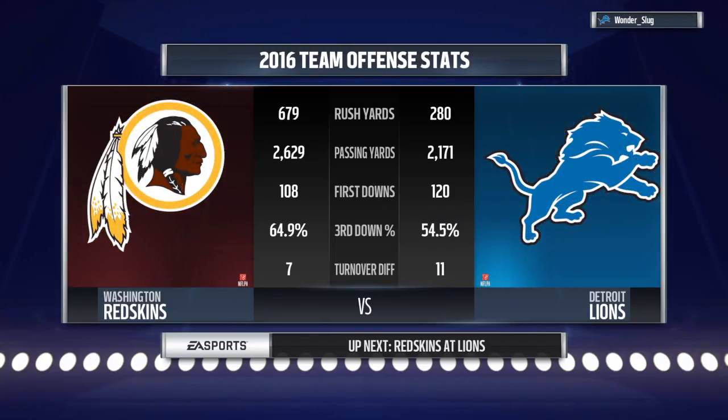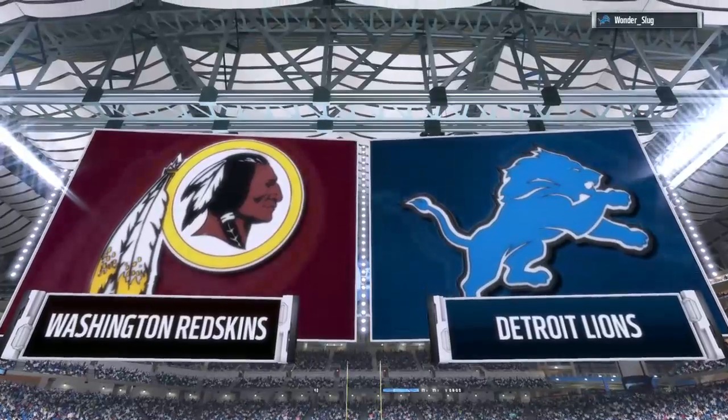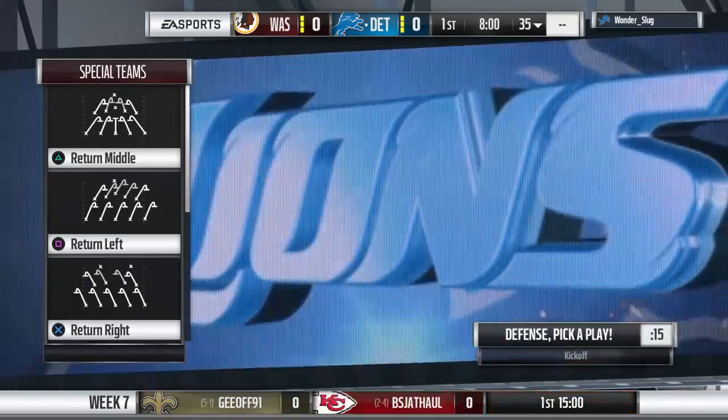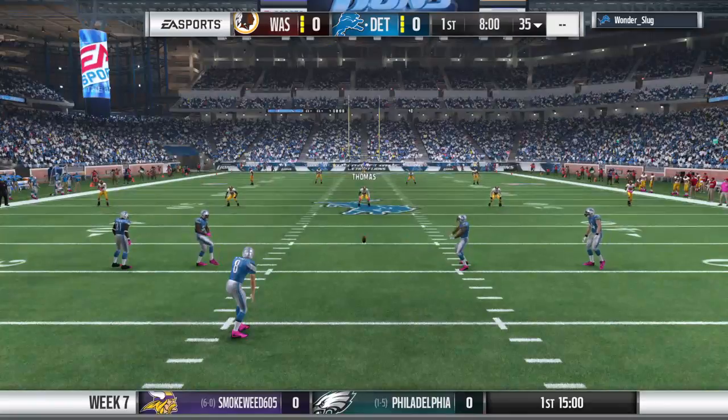Welcome to the NFL on EA Sports. We should have a good one on tap here today. It's the Lions coming in at 6-0, going up against the Redskins, who come in at 5-1. With that, let's head up to Detroit as we say hello to our guys, Brandon Godden and Charles Davis.